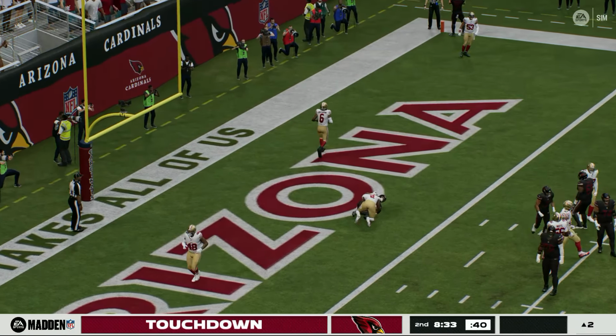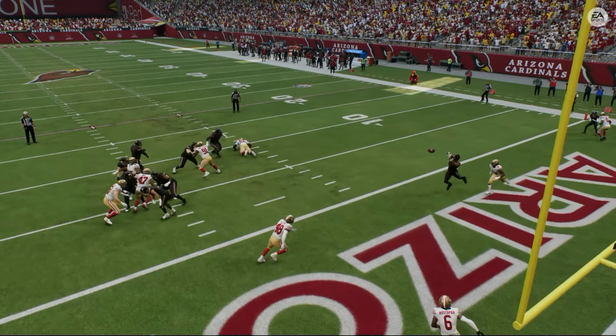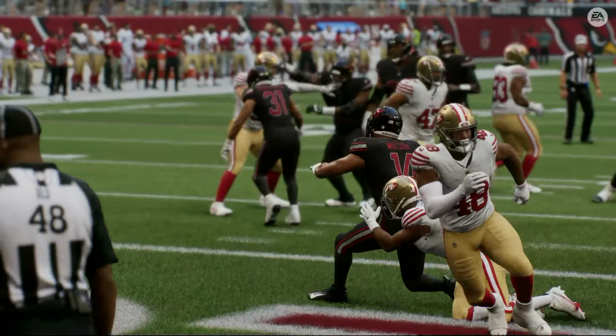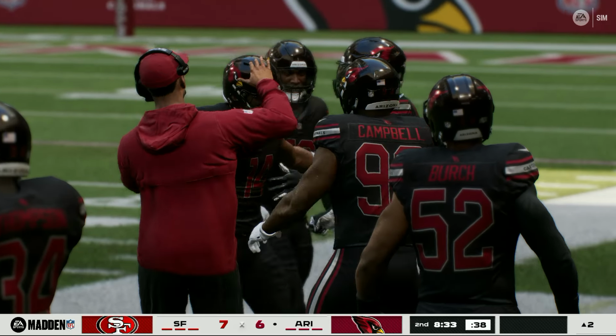That was just too easy, Mike. It's just straight man coverage. Great route by the receiver on the slant. You just can't give up an inside release deep in your own end zone because, as you just saw, it's pitch and catch.